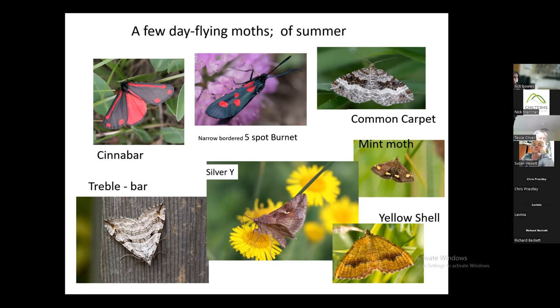If you go down into Berkshire and very southern Oxfordshire, you might see a five spot burnet, but we haven't got that. We've got the narrow bordered in the Chilterns. And the difference between the narrow bordered five spot burnet and the five spot burnet is almost nothing, but we know there's a difference because the caterpillars look different and they feed in a slightly different way and pupate in slightly different places. But the adults look near identical.